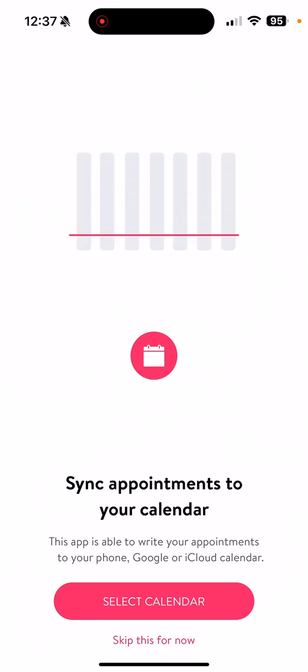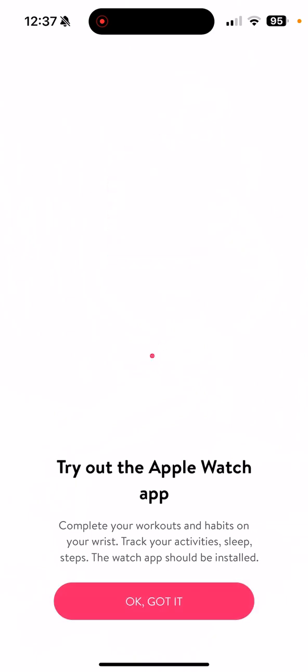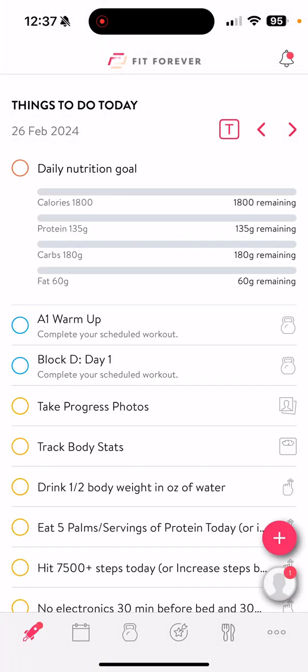You can skip syncing appointments. If you work with me one-on-one, maybe we do this. Otherwise, for basic principles of the app, you do not need to sync your appointments. Skip this for now. Try out the Apple Watch app. Okay, got it. And now here we are on our home screen.